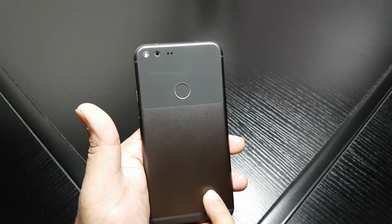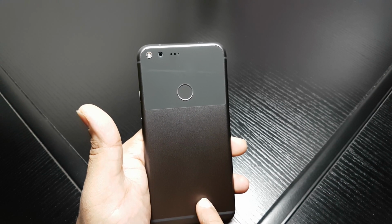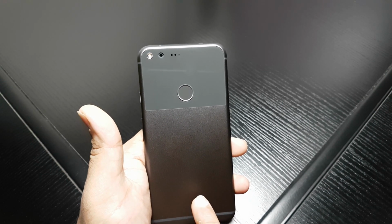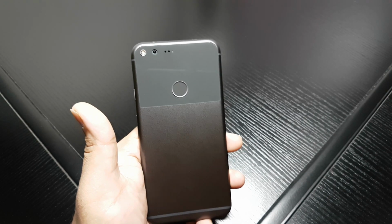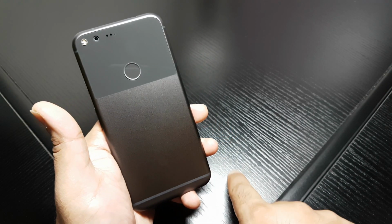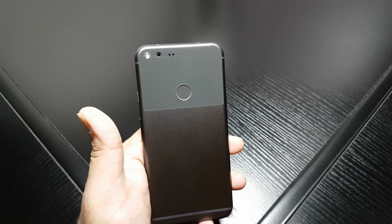So it does charge quite quick. But it doesn't charge as fast as an S7 Edge. S7 Edge will beat this. S7 Edge in about an hour and a half. iPhone 7, forget about it. You're talking 3.5 hours from zero to 100, which is ridiculous. Absolutely ridiculous.